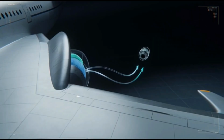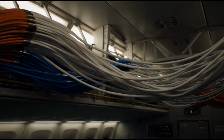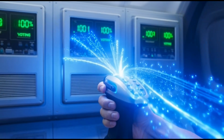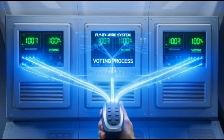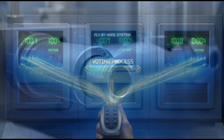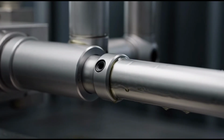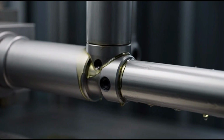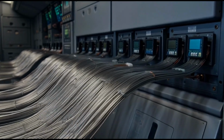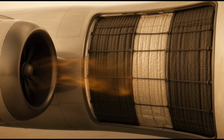The nervous system, hydraulics, and fly-by-wire avionics. A 200-ton luxury jet has no physical cables connecting the yoke to the control surfaces. Instead, it uses the fly-by-wire system. The pilot's commands are converted into bits and processed by 3 independent computers that vote among themselves to ensure correct execution. The hydraulic system, operating at 3,000 psi of pressure, acts as the muscles, moving tons of metal with the precision of a Swiss watch. Miles of silver-coated copper wiring and fiber optics run through the aircraft, connecting sensors that monitor everything from tire pressure to cabin air quality.